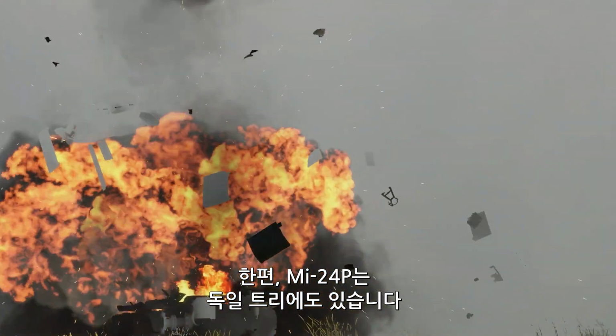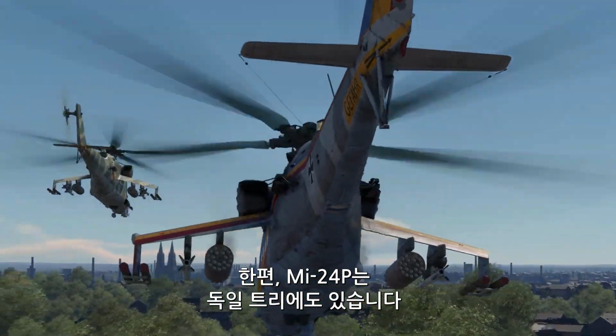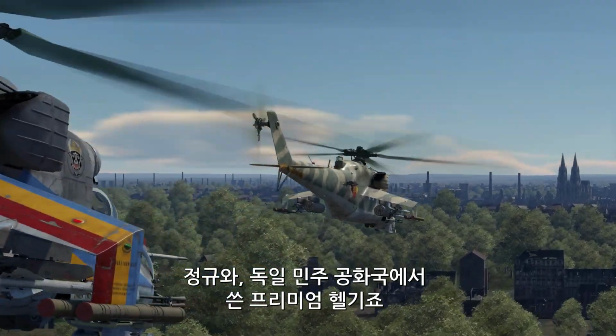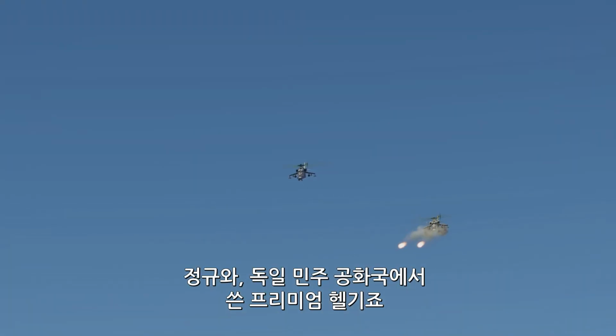By the way, the Mi-24P can be found in the German tech tree as well, as a regular and a premium attack helicopter in the service of the GDR armed forces.